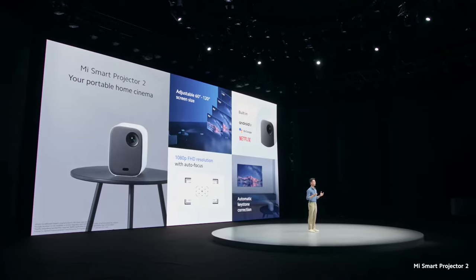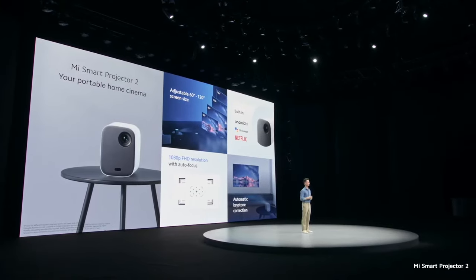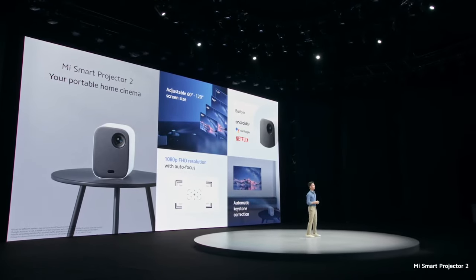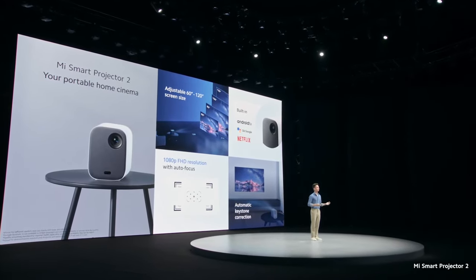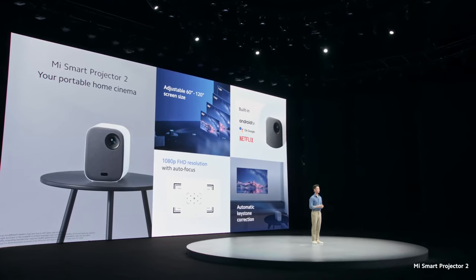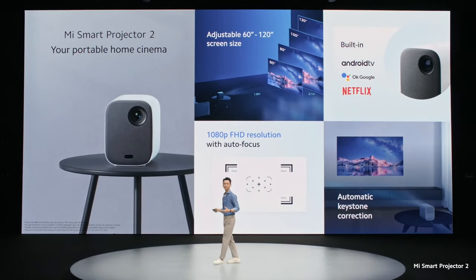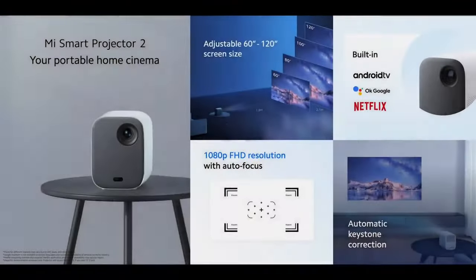This is Mi Smart Projector 2, your portable home cinema. Up to 120 inches of full HD display, automatic Keystone correction, and instant focus for more options and less hassle. Easy control of your smart home devices with Google Assistant. Built-in Netflix and Android TV for access to incredible content. And it's available soon from 599 euros. Small price for a large display.